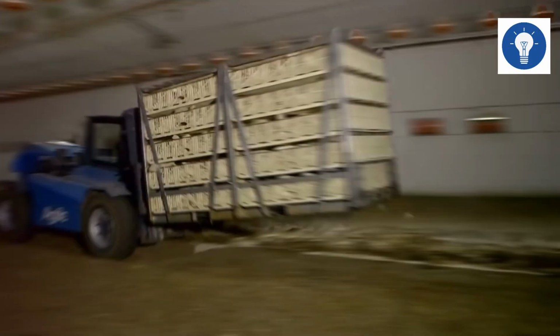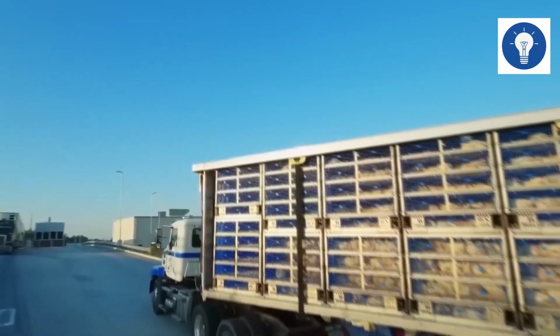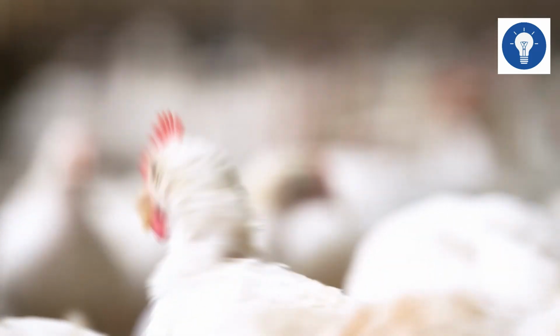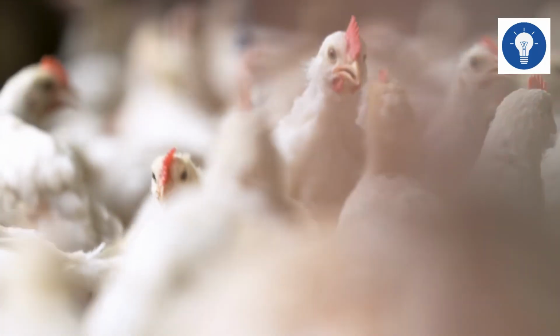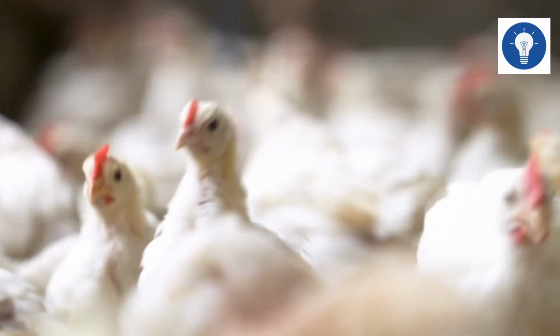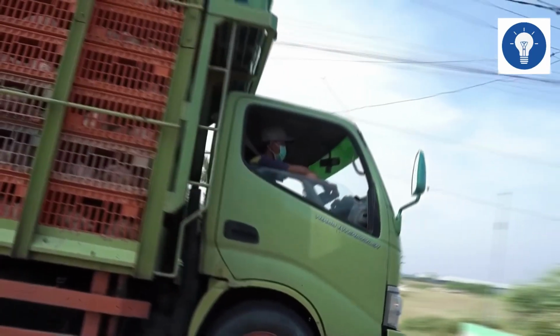Before leaving the farm, the birds undergo a fasting period, during which the feed is removed, but water remains available. This serves to empty the digestive system and prevent contamination of the carcass with feces during slaughter. Upon arrival at the meat processing plant, the pace is frenetic and highly mechanized. The truck unloads the crates and the birds are placed on a conveyor belt.